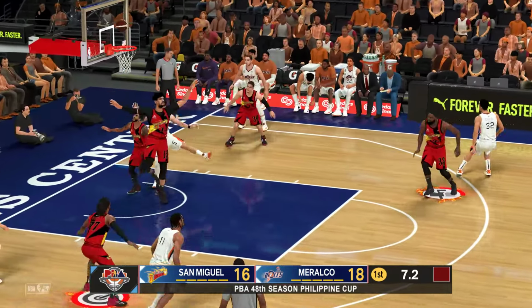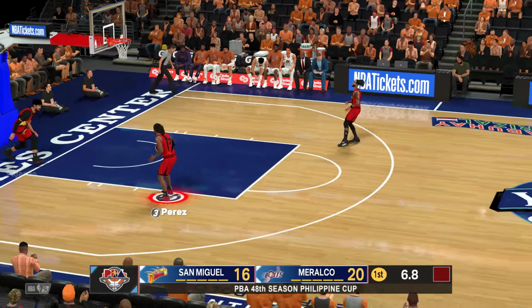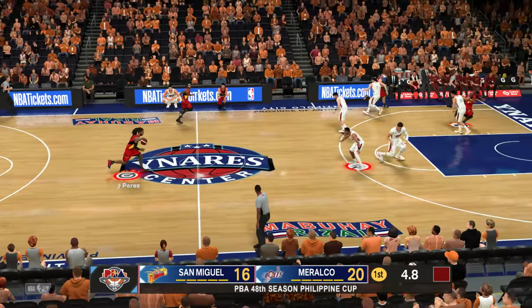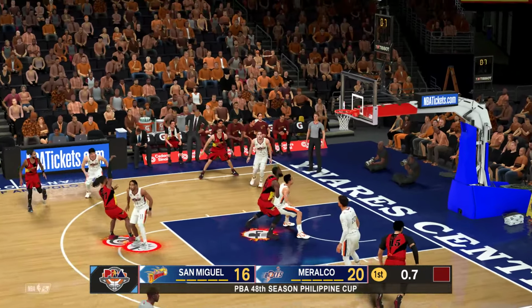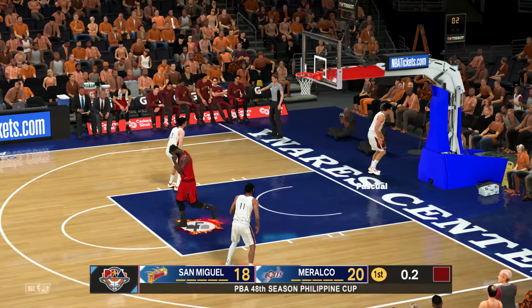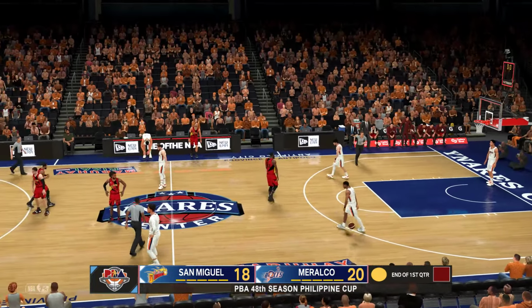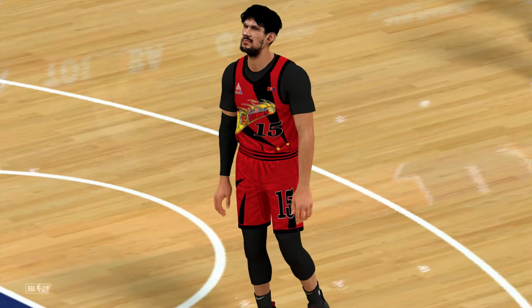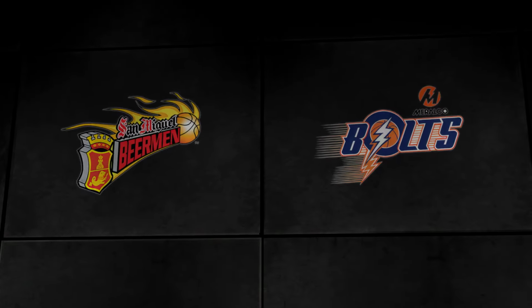Takes it inside. Banked it in off the glass. Assisted by Chris. There's 6 seconds left to play in the first. Here's Perez. Knocks down the step back J. Perez has got his second basket of the game. And still a close game as the first quarter comes to a close. Your home team up two. And the second quarter about to get started. We'll be back in a moment.